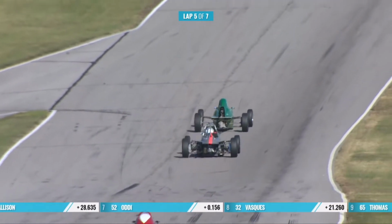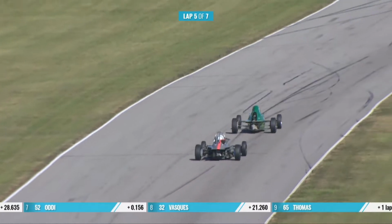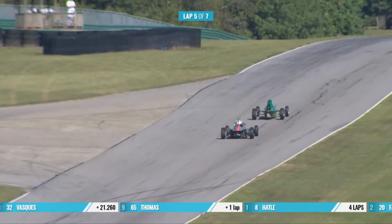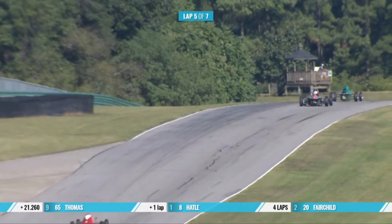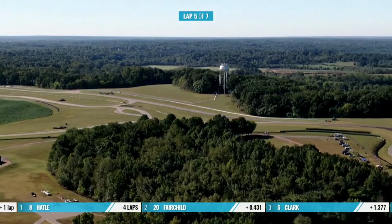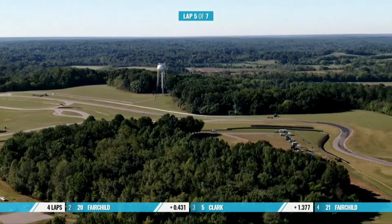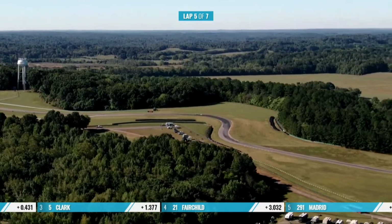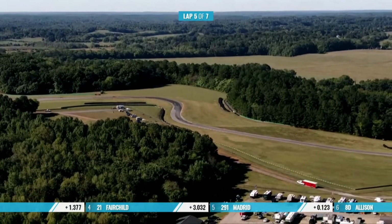But look, you can see that slipstream. He's right tucked underneath there, and can he pull away? Looks like Hatley has a little bit more power. That could be an aero advantage. Yeah. But look for Fairchild just to wait for Hatley to make any kind of little mistake or maybe not hitting his mark just right. Fairchild will take advantage of that. I've seen him do it before with Doug Meese here.